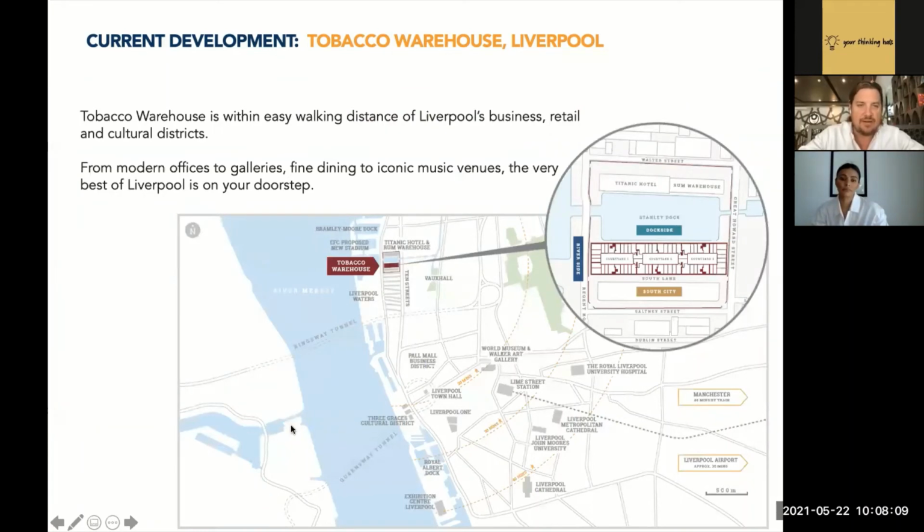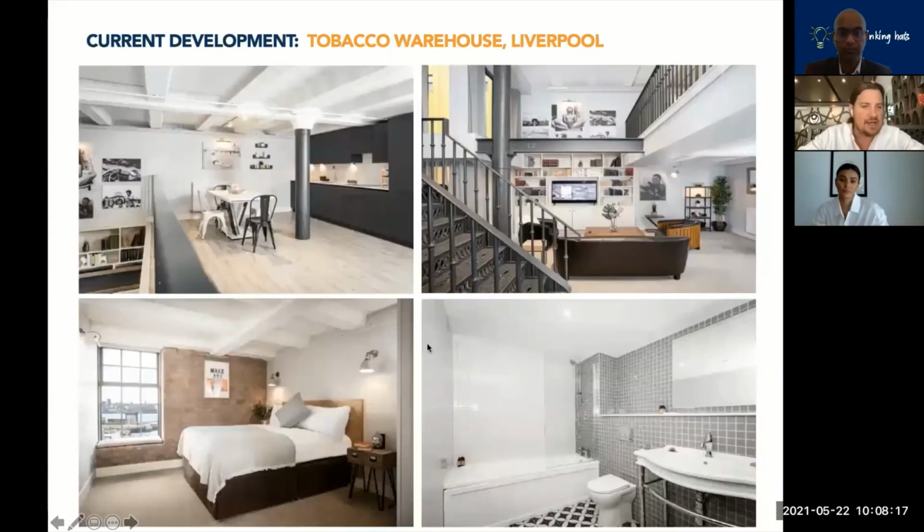This is just another aerial shot where you can see the proximity to the River Mersey and the city centre. And just here, you can see some internal shots. So the top left for me is the best picture. These are actual photographs as well. These aren't computer generated images. These are actual photographs of the apartments.